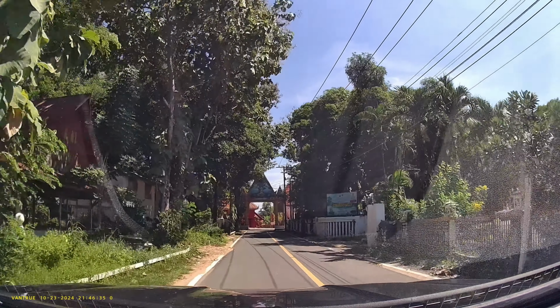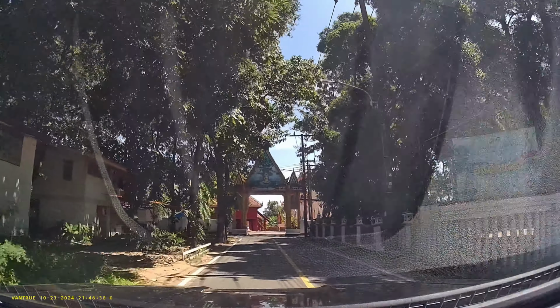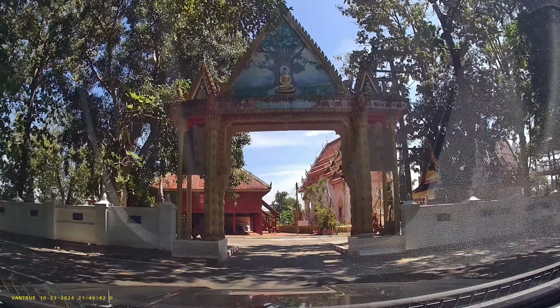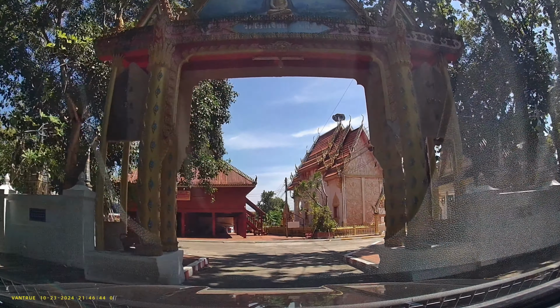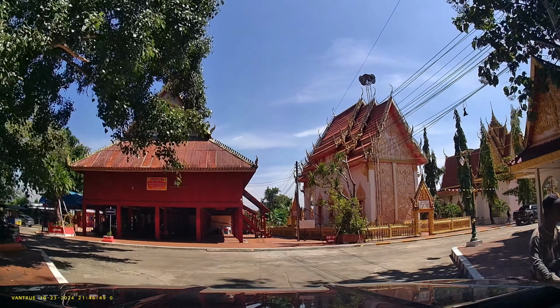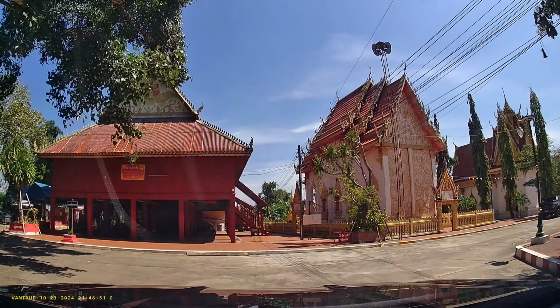The Moon River is a little bit more of a blue coloring, and the Mekong River has more of a cement coloring. So I'm pretty sure you're going to be able to see the difference, and I hope you enjoy this content.